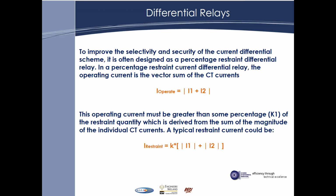To improve the selectivity and security of the current differential scheme, it is often designed as a percentage restraint differential relay. In a percentage restraint current differential relay, the operated current is the vector sum of the CT currents. This operated current must be greater than some percentage, K1, of the restraint quantity, which is derived from the sum of the magnitudes of the individual CT currents. A typical restraint current could be I restraint equals K times (I1 plus I2).